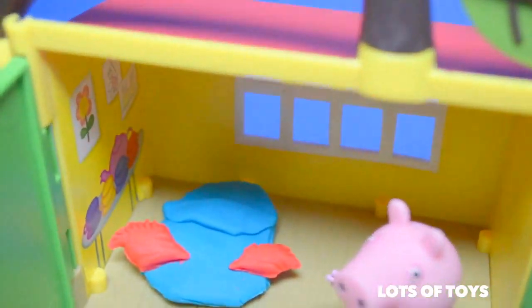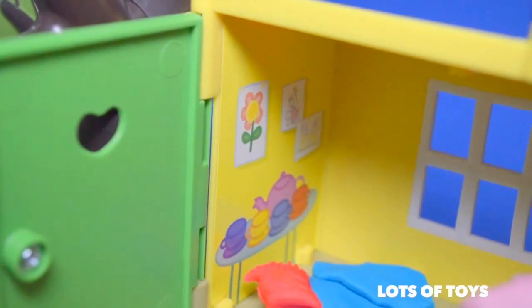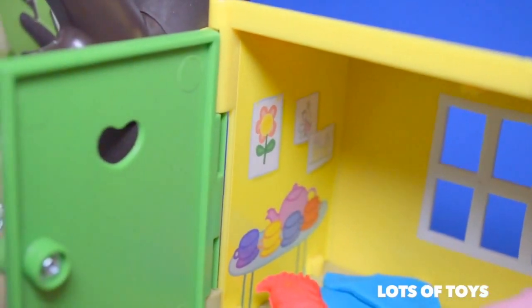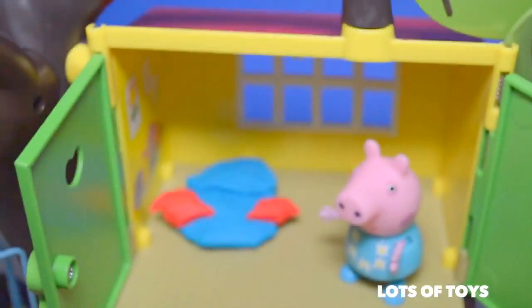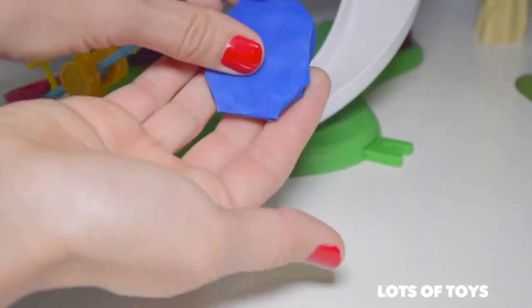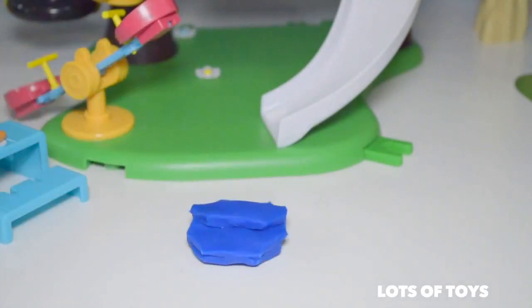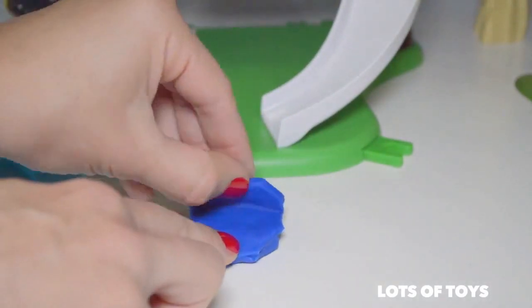So here's the inside of my treehouse. It's really fun. Look at the walls there. There's a tea set up. Lots of paintings to make it cozy. Very fun treehouse. So I have two pieces here that I'm just going to take one piece and fold over. Now let's make him his dinosaur shape on it.